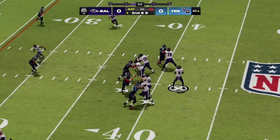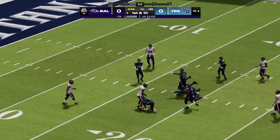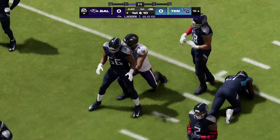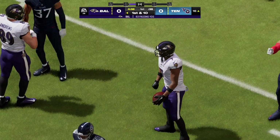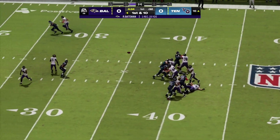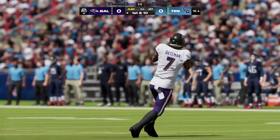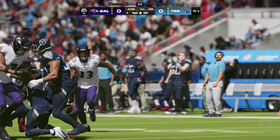Now Jackson on second down. Looking for Bateman. He's got him, complete. And he's going to have another first down as the tackle's made at the Titans 16. 19 yards the pickup there. Move the chains. Partner, he sold the go route really well. Thought he was going deep, then curled it back inside for a nice completion.